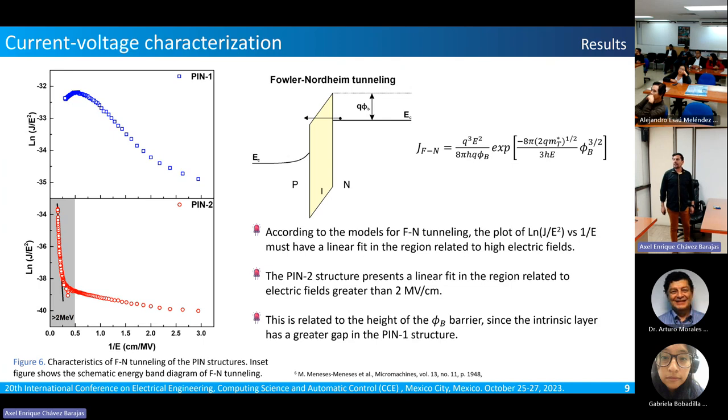This is a scheme for Fowler-Nordheim tunneling, and this is the expression for this mechanism of conduction. According to this model, the plot shown in figure six must have a linear fit. We can observe that only the pin two structure presents this linear fit in the region related to electric fields greater than 2 MV/cm. This is related to the potential barrier, since the intrinsic layer has a smaller gap than in the pin one structure.